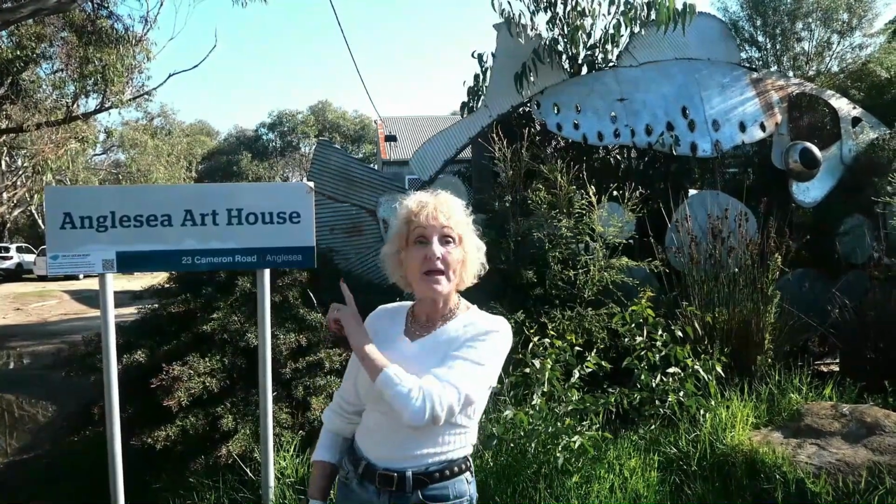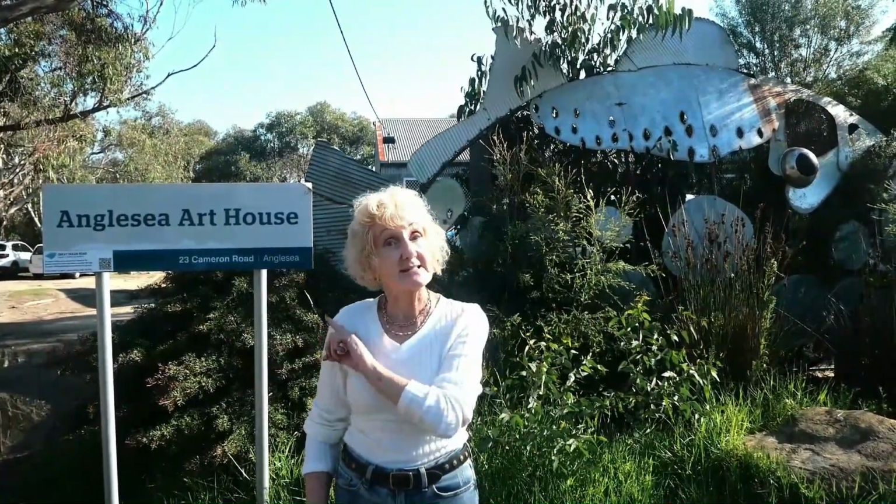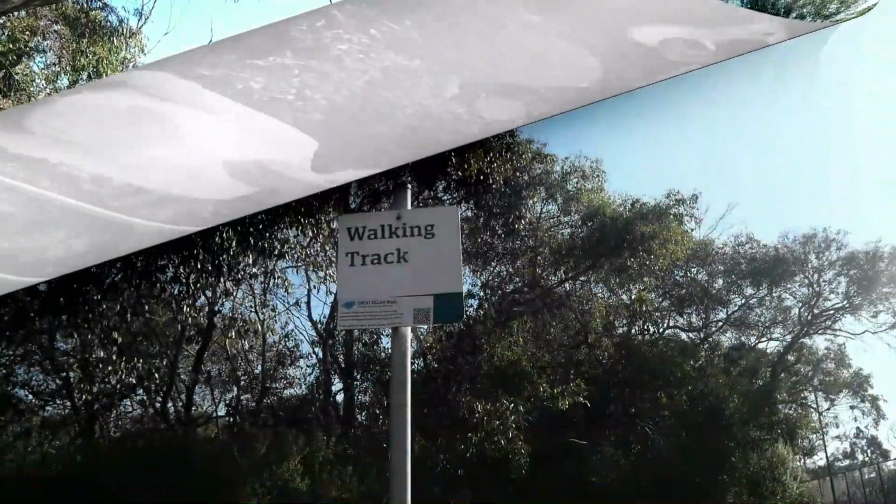Here in Anglesea, there's quite an artistic community, and this is where they meet to further their artistic skills, the Anglesea Art House. They hold regular classes and workshops here, and if you're lucky enough to be here during the King's birthday weekend in June, you will get to see their annual art exhibition.